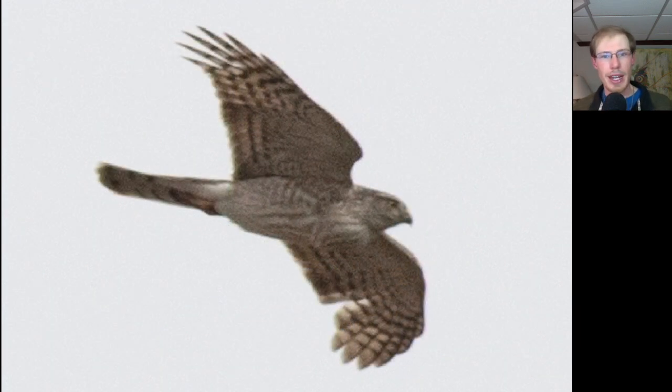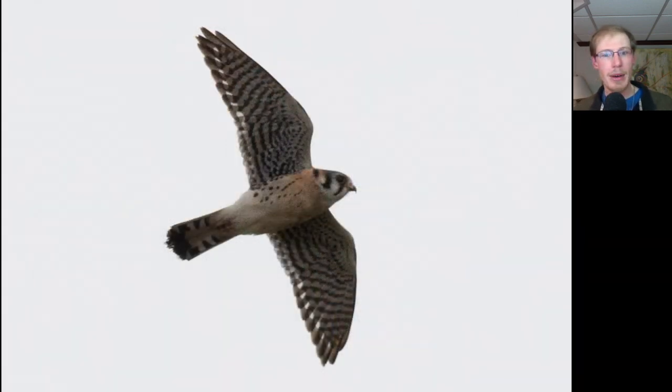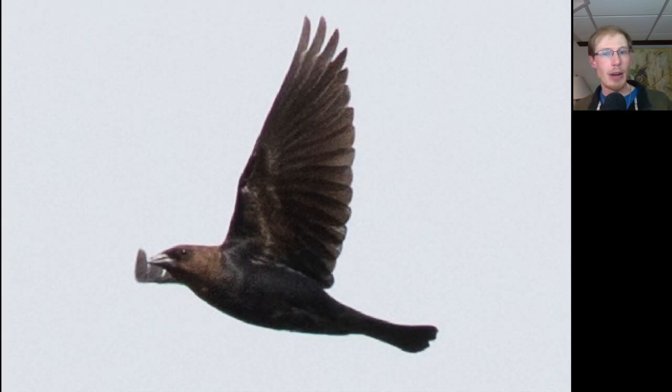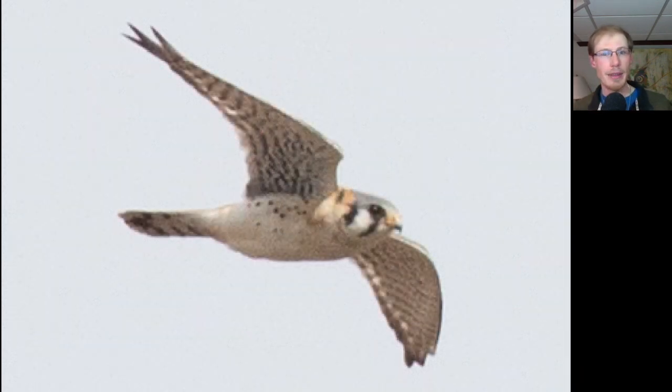Here's another juvenile sharp-shinned hawk. And it appears that this one also has a full crop. Here's a male American kestrel. You can see it's got hardly any markings at all underneath, just a little bit of spotting. And here's a female American kestrel, and we can see that the females are completely brown on top. Here's a male brown-headed cowbird, and it looks like someone took the bird and just dipped his head in chocolate. Here's another male American kestrel.